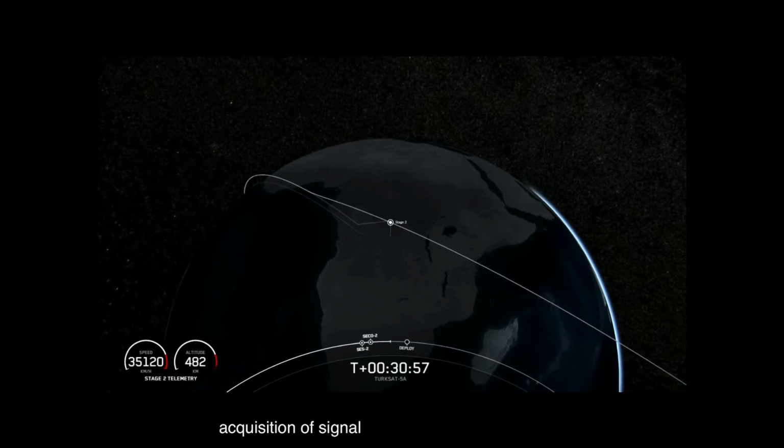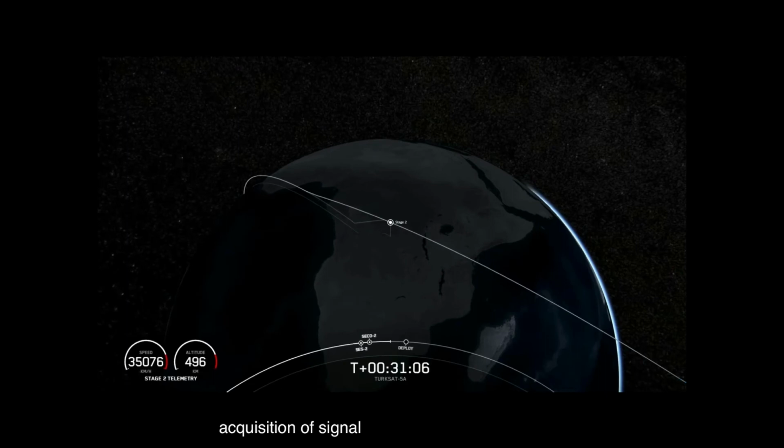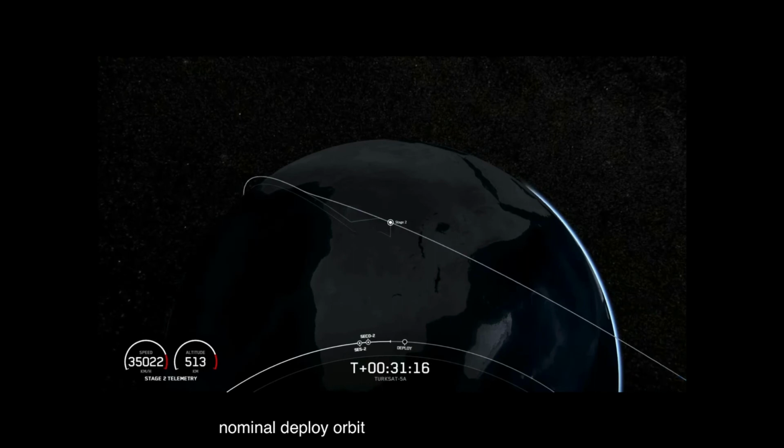Acquisition of signal, HPK. Nominal deploy orbit insertion.